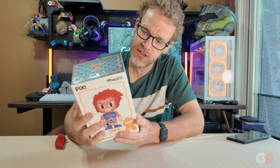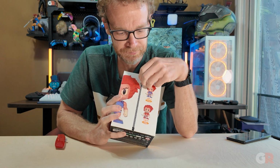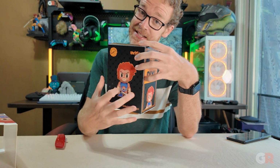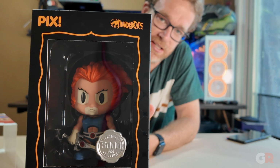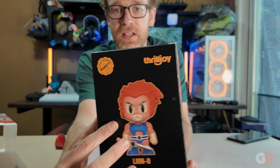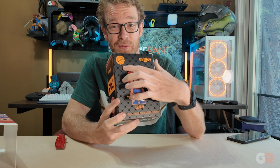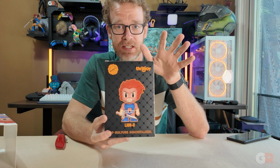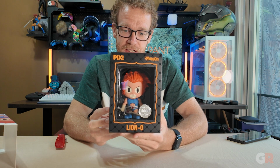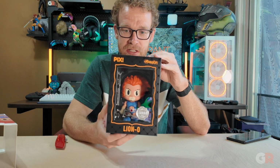Ooh, I like the packaging. The packaging's super uniform, and then you get this fun little zipper here on the back. Zip, and then it opens up. We did not get the chase, but he's bigger than you would think. There's Lion-O inside of the box. Designed and developed by Mariotti. For those familiar with the history of Funko, ex-Funko CEO, started up Thrilljoy, taking his love of providing collectibles, going for a different art style here, delivering Thrilljoy's Pix collection.